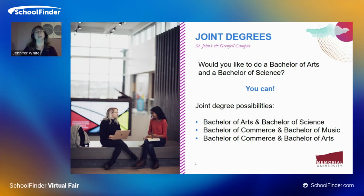Or you can look at our Faculty of Business, and do a Bachelor of Commerce along with a Bachelor of Music. So we're the only institution across the country that offers that option. This is where students, while they're studying music and investing in their passion and developing their artistic abilities, can also study business and learn about the business of the music industry at the same time. Great program that started a couple of years ago, and we're soon going to have our first graduates. Bachelor of Commerce and a Bachelor of Arts is also possible.